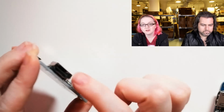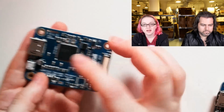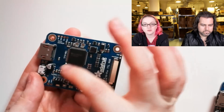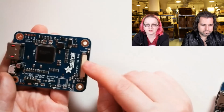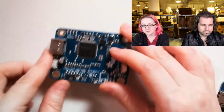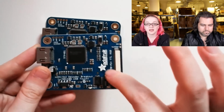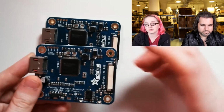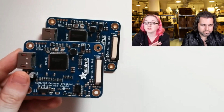It takes HDMI in through a standard HDMI connector, and you can power it over USB. The video is decoded on this chip and then piped out to this connector, which is a standard connector for small TFT displays. So that's the basic one. And then this one is the same, but it adds a touch controller. A lot of our little TTL TFT displays have a touch overlay.